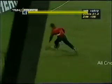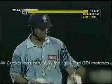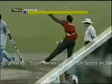And there he goes again. He's over the top of extra cover. Oh, well, oh, he's missed it. So keen to get the ball back. And they set high standards, these Zimbabweans. You don't often see them do this. That's strong fielding down there. That's one thing I think they pride themselves on, the Zimbabweans, that they are very good fielders. This is a costly mistake.